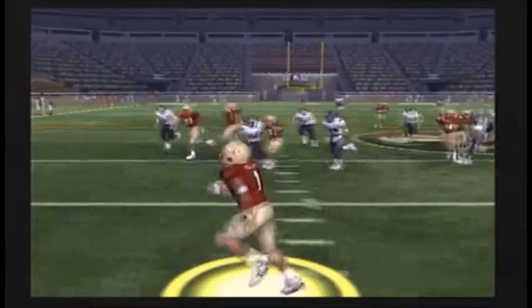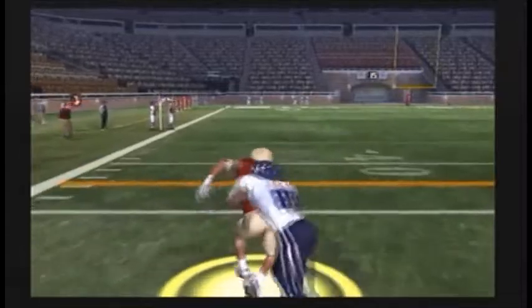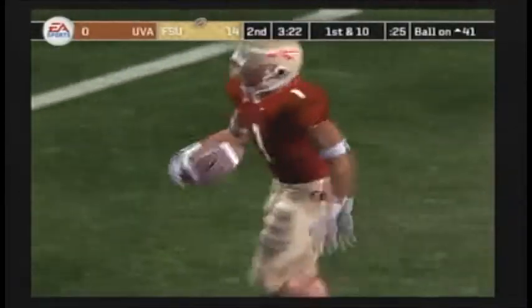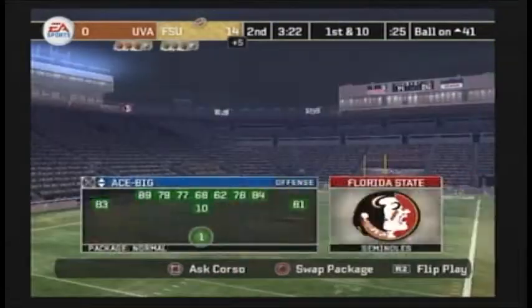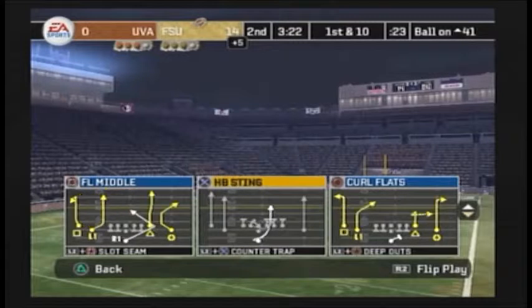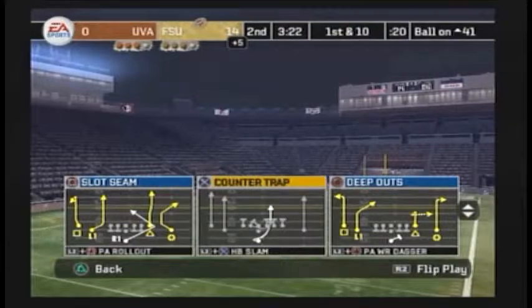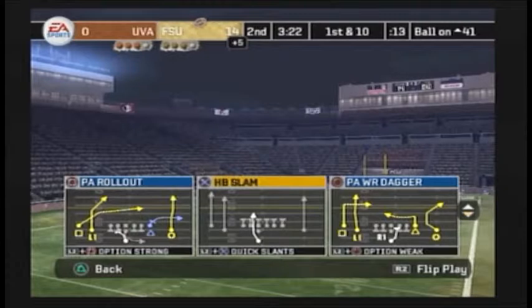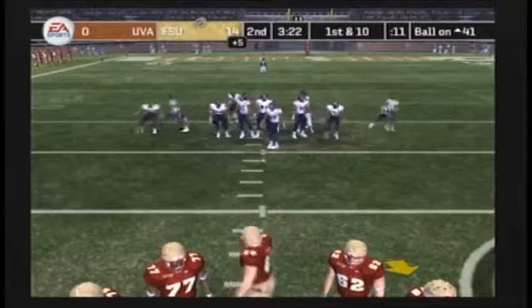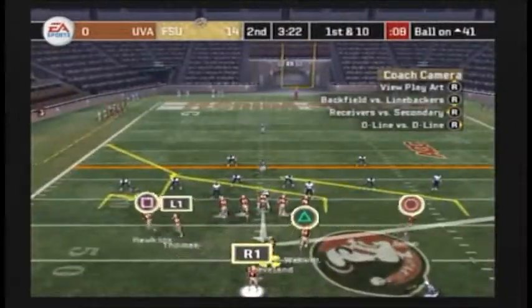He gets it off. Holland fields it at the 37. The offense with a lot of success through the air on that last drive as they moved it down the field for the touchdown. We'll see if they can capitalize on the good field position.